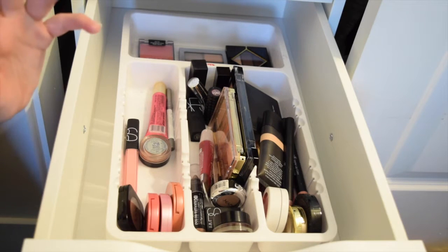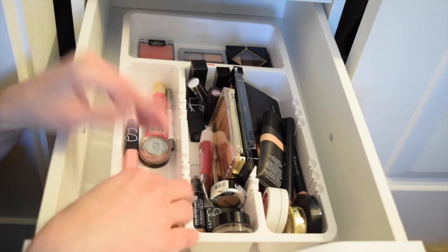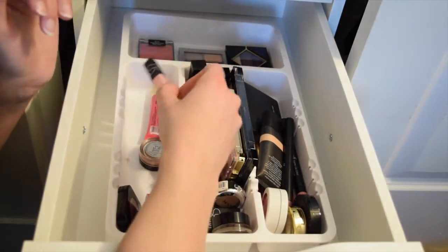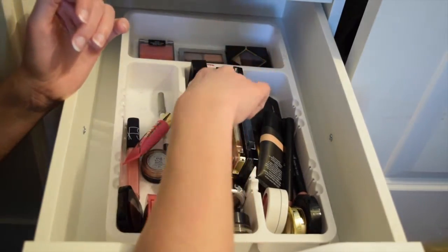And I really want to give it love and see how I feel about it, because I have such mixed feelings. I don't know. And then, for lips, what do I want to do?